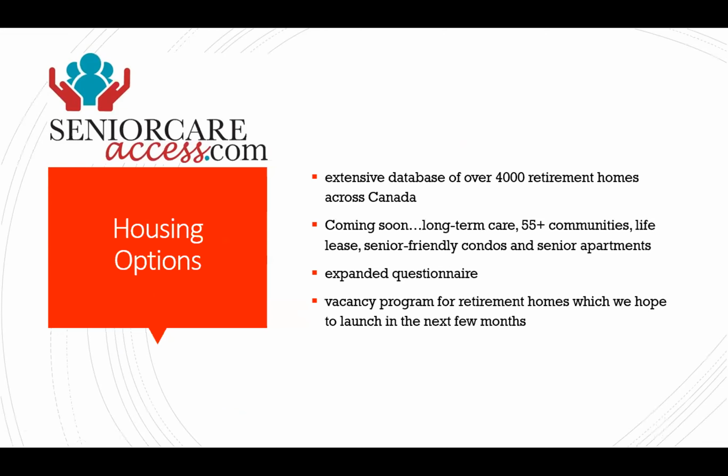The expanded questionnaire, which we use, will include a host of amenity, meal options, and residence information for all levels of care. We are currently launching the Vacancy Program, which is why you're here with us, for the retirement homes and hospitals. And for those care service providers or individuals who are able to navigate the senior resource system on their own, the site will have a membership component so they can access our database on their own based on the needs of their clients.